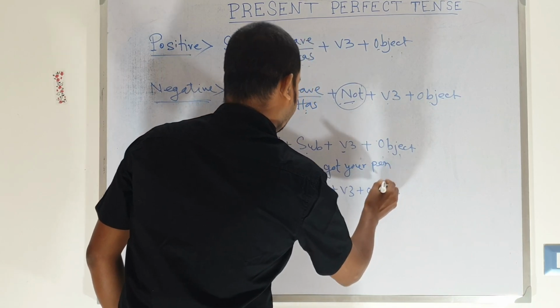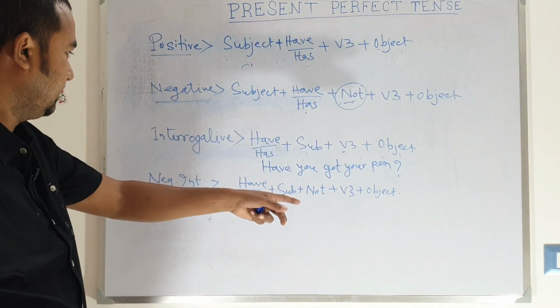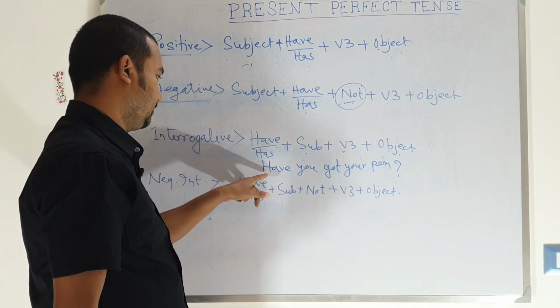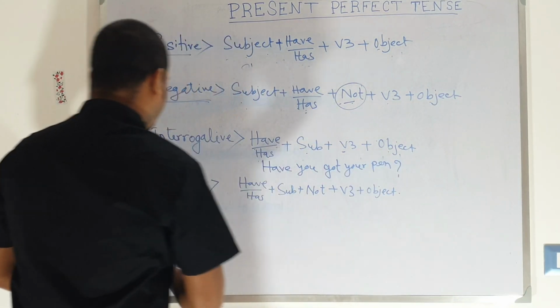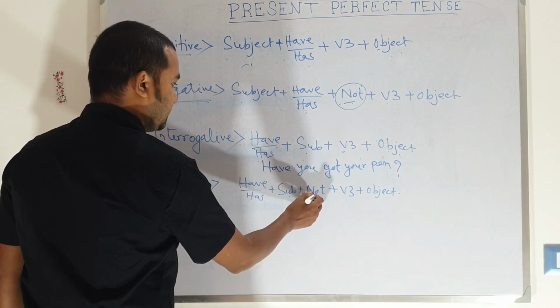You lost your pen and your friend is asking you, have you got your pen? The subject is not third person singular, so we can use have. Have you got your pen? And if you want to make it negative interrogative, then you just have to add not after the subject.